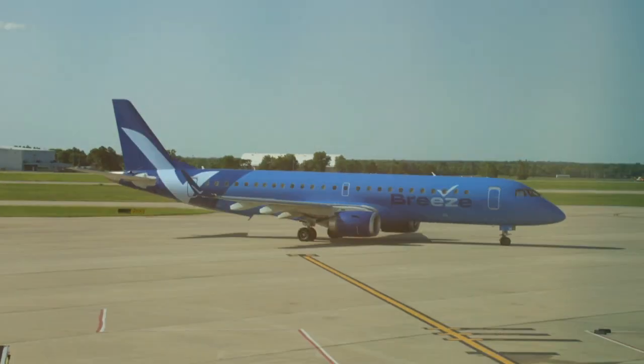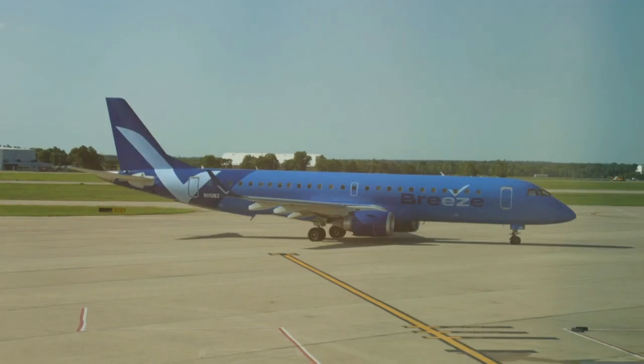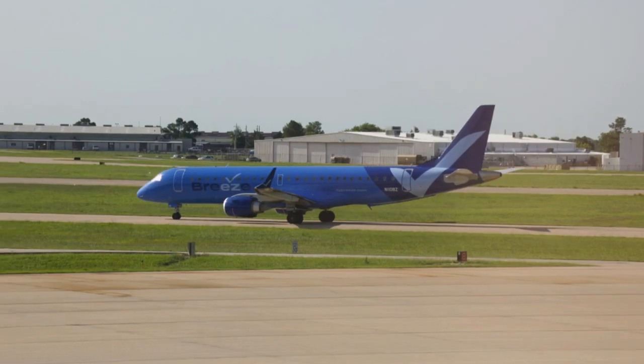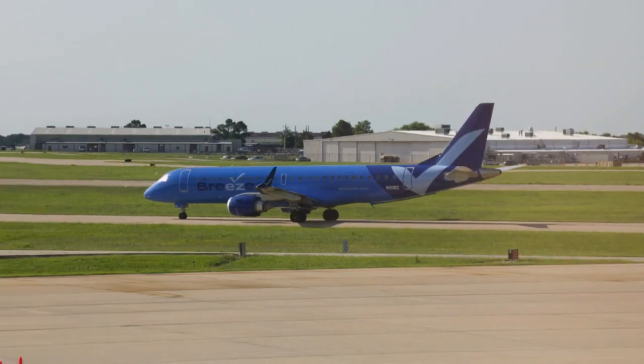And sorry about the tinted window once again. I will try to avoid that in the future. I did not realize it was going to come out so bad. And there it goes taxiing to runway 8 for departure. I'm really surprised they decided to take runway 8, but they did. So there it is. This guy is taking runway 8 with service out to Nashville.